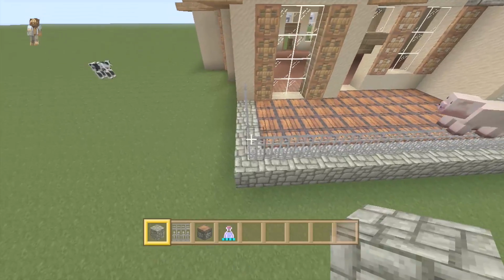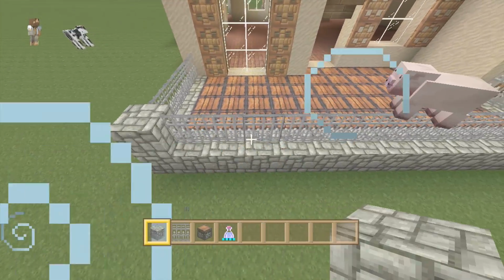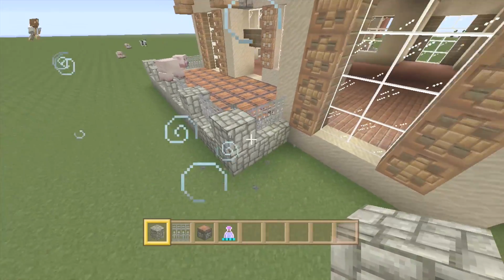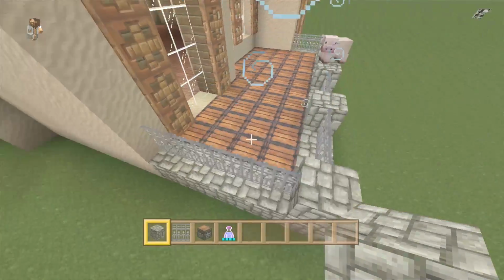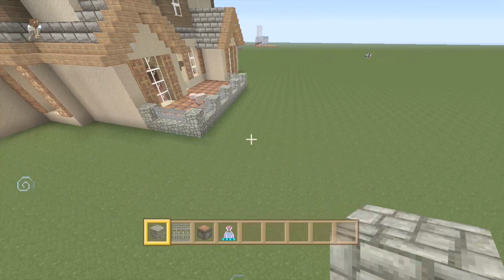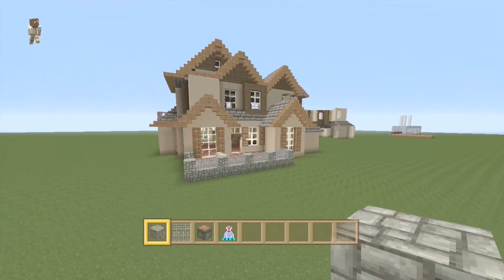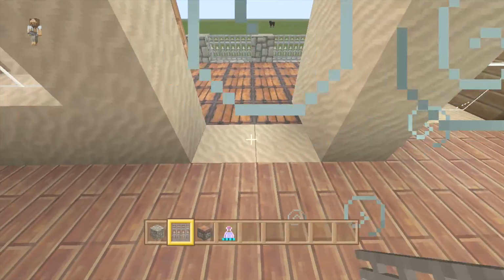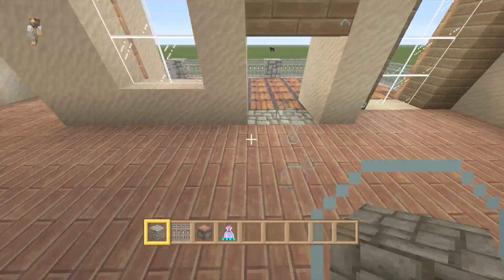And so what we're going to do is we're going to put these here, just like this. Oh, look at that, perfect. And we're going to put one here. That works perfectly. So there's our small patio. Now we can start working on the interior. And we'll put this here.